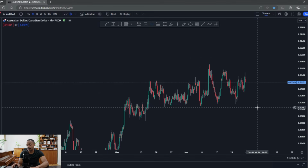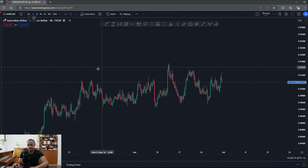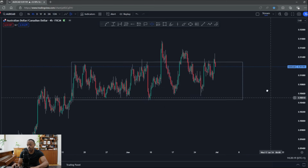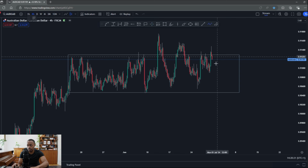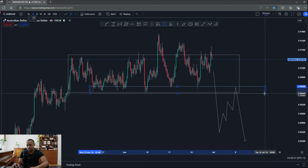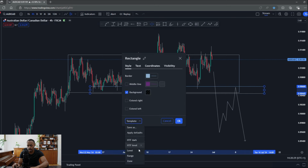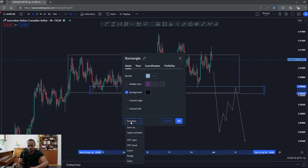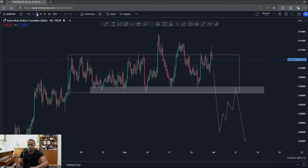Okay, so over to Aussie CAD. So Aussie CAD, I'm looking for a big breakout to the downside. It's a similar setup as with Aussie dollar in terms of, okay, we've got a ranging market. I'm waiting for price to break to the downside. We've got a lovely level of support. Once we break through that, it'll turn into resistance, as we can see multiple tests of this same area. So I'm looking for price to break to the downside, and then I'm trying to plot some entries on the retest of that area. So it's the similar situation to Aussie dollar.